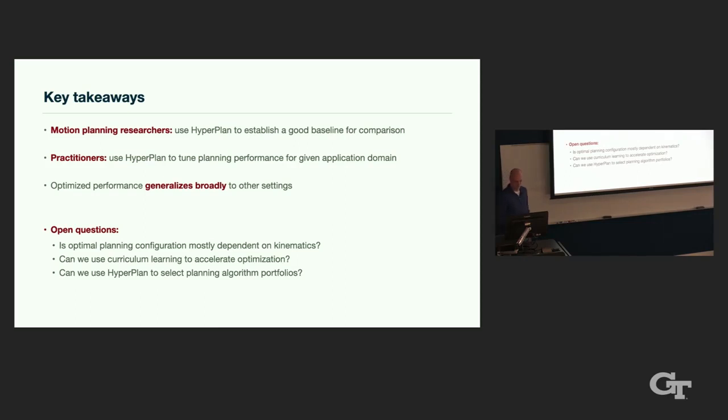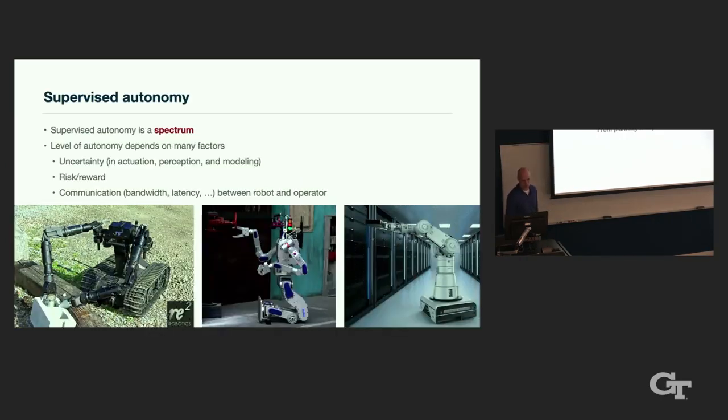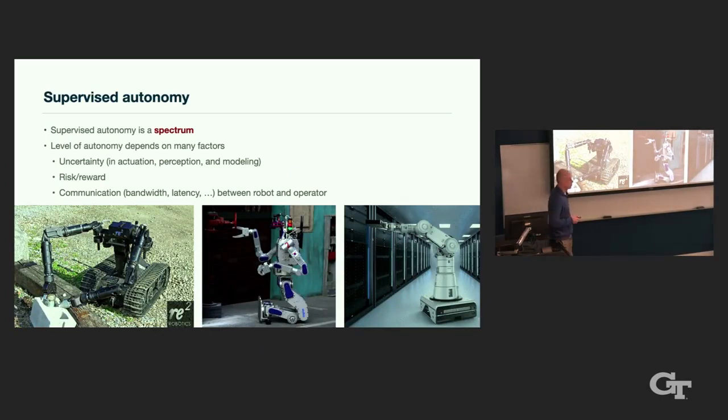All right. So that's all I wanted to say about planning. Now I wanted to go back to that earlier example where I showed this robot doing things inside the space station and figure out how we can use this now to move towards more autonomy.